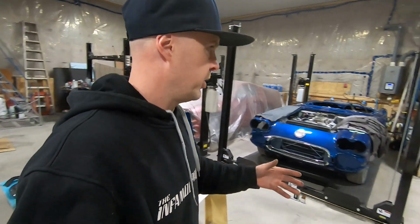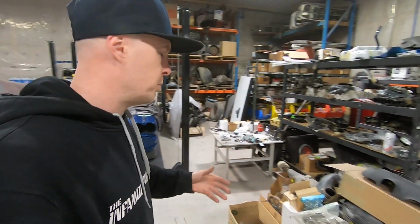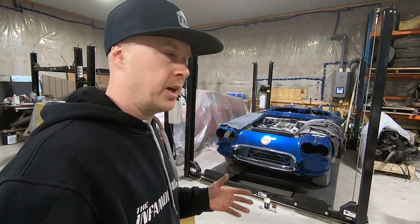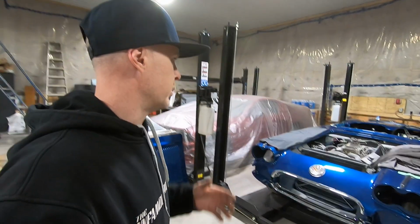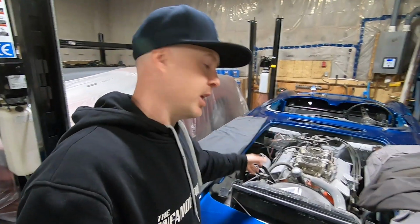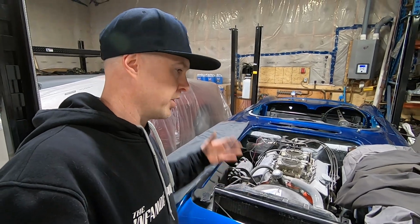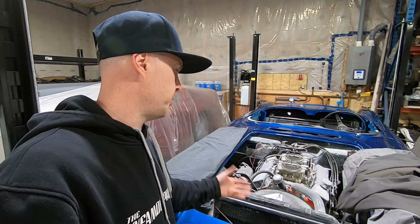So gone through and spread out parts everywhere, gone through what are the new parts, what are the old parts, and trying to come up with a game plan, because like I said, my dad's only here for 1 week. So he got the hood off. Now you guys can kind of see a little bit of the engine bay here. It's really dusty. Again, the car's been sitting in storage like this for quite some time.